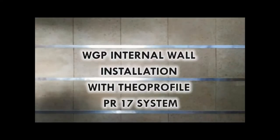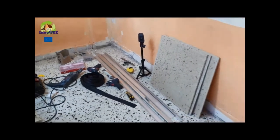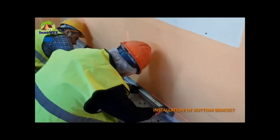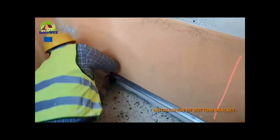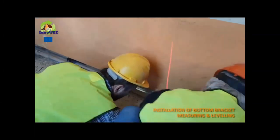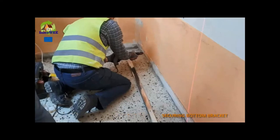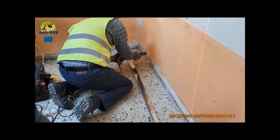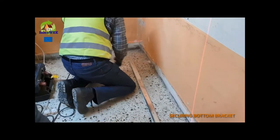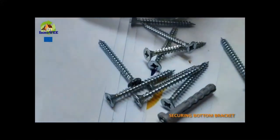The first thing we install is the wood geopolymer panels. Here, it's not a trial, here is the installation inside the office in the Vouliagmeni demo site. This is all the material we install.